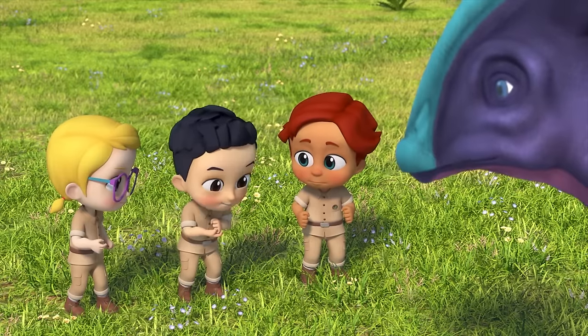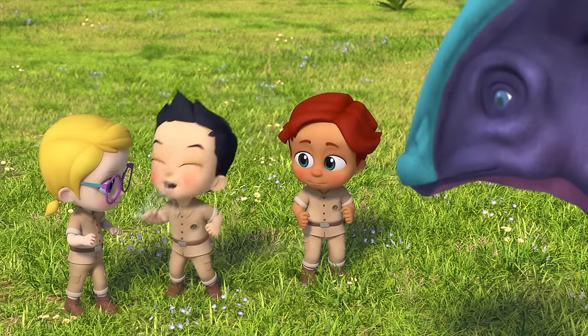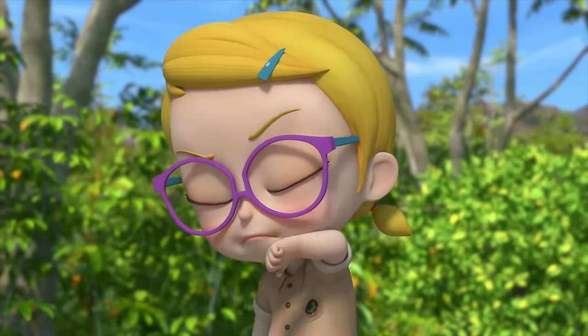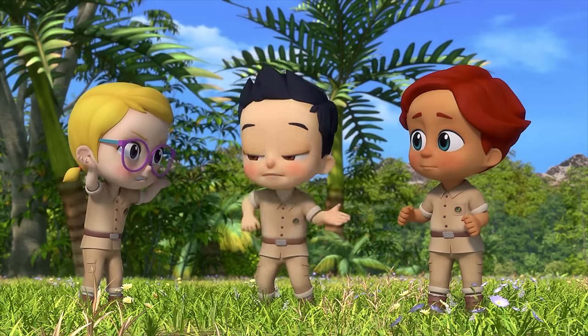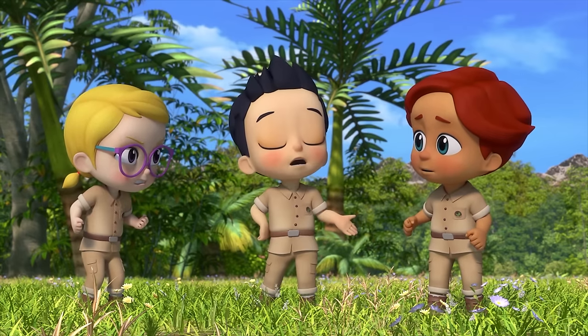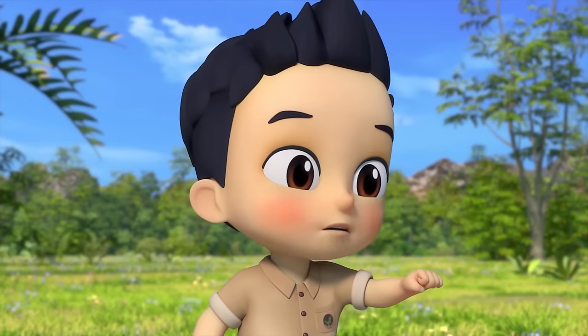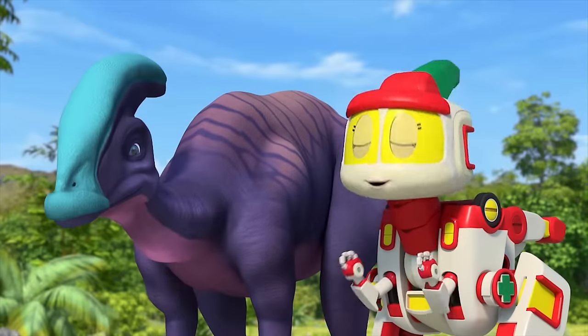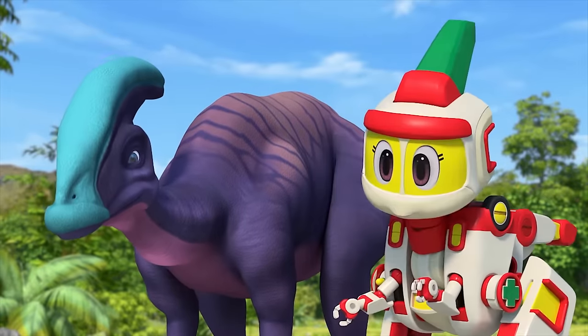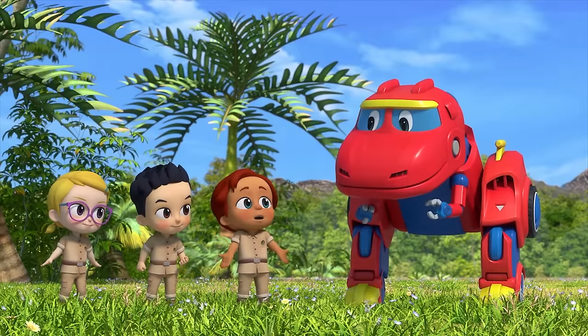Yes, that's it! It... Achoo! Andy, what are you doing? What else? It's to help out the Parasaurolophus. Your snot comes out when you sneeze. That's when the fruit will come out too. Andy, that's a great idea. How can we get it to sneeze?